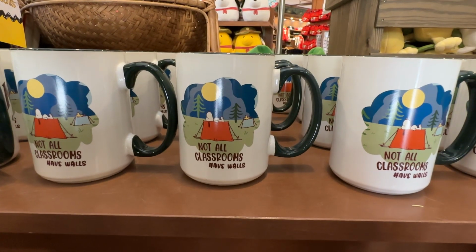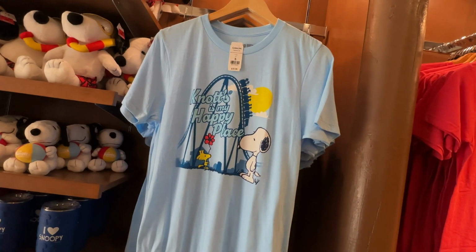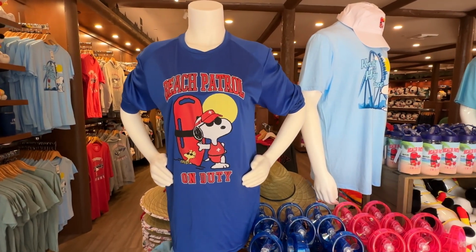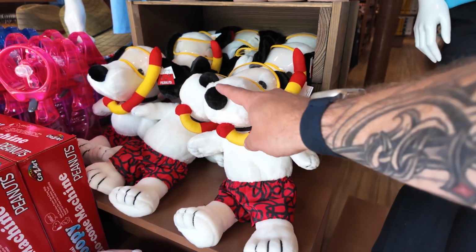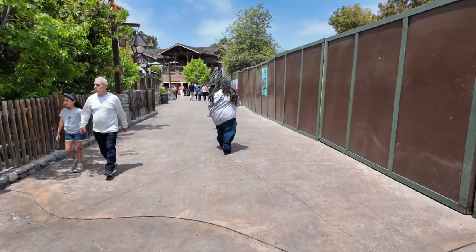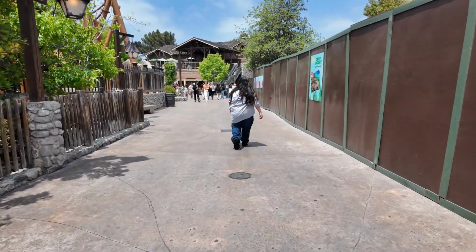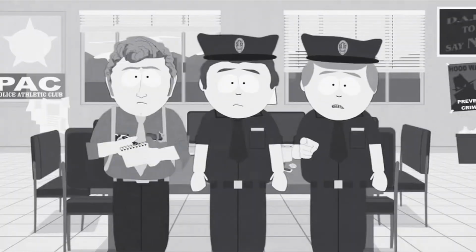It's kind of got its own new little theme here, it looks like. Not all classrooms have walls. Classy. You stay classy. And over in the far corner, they still have all of the summer stuff in place too. Mostly the same thing, except they got the snow cone machine and this plushie now. Little plushie Snoopy. Achoo! All right, this is a drastic change from last week. I could barely move to get through here last week. This week, it's nice.